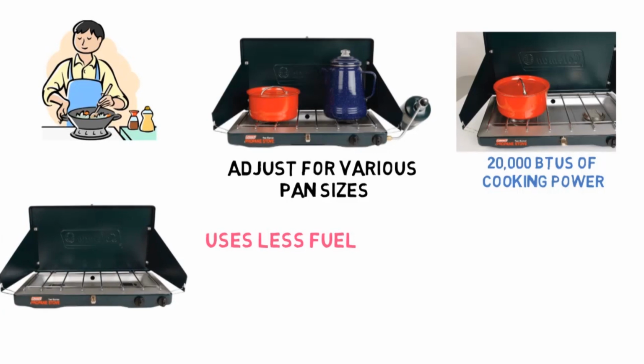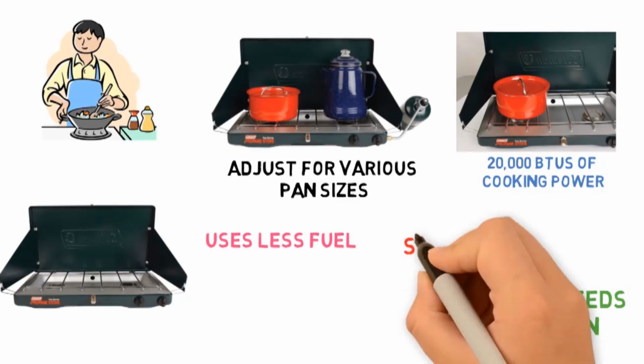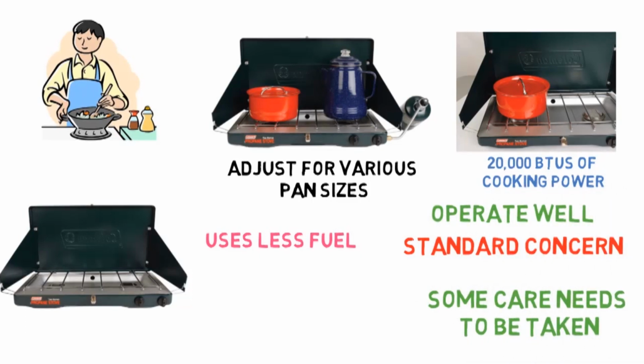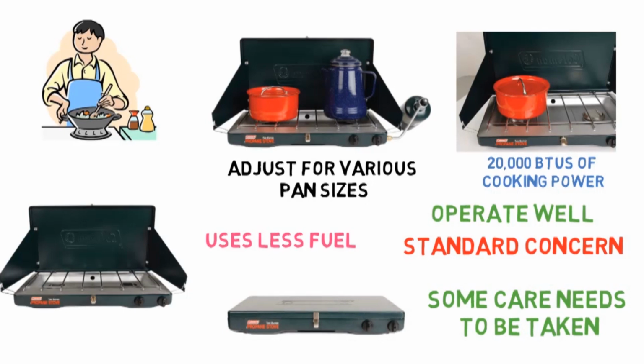There are complaints about the body and construction of this Coleman camping stove, and definitely some care needs to be taken, but it cooks remarkably and consistently. There is a standard concern about the control over the knobs. However, once cleaned, they operate well and hold up over time. As an added bonus, the removable chrome-plated grate makes cleanup quick and easy.